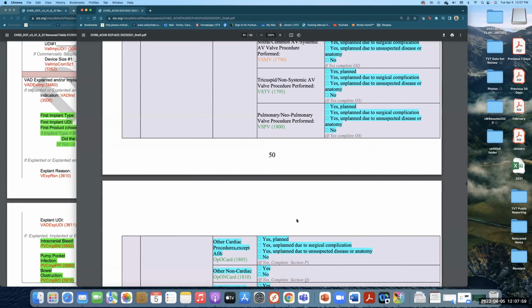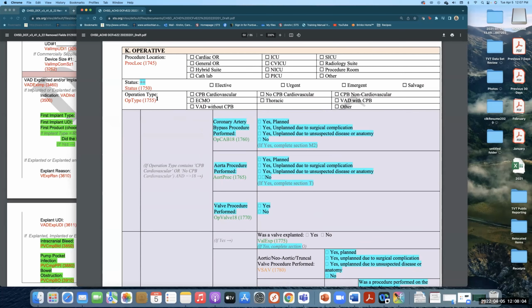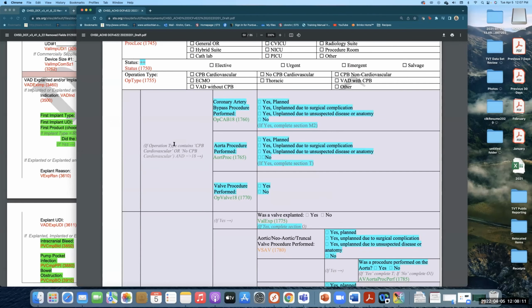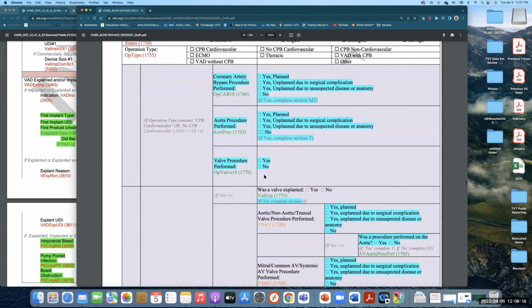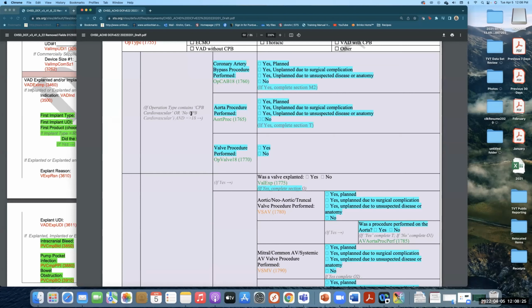And when we get up here, we're going to talk about this section. So we have, and I apologize for the scrolling, operation type. If it's a CPB or no CPB cardiovascular, and the patient's 18 or over, the fields with the purple background will open. And this is where we're getting into the valve procedure now. So as I said, we'll be talking about the mitral valve procedure. You have to have a CPB cardiovascular or no CPB cardiovascular, and the patient needs to be 18 or older. You'll get these fields open for mitral valve.